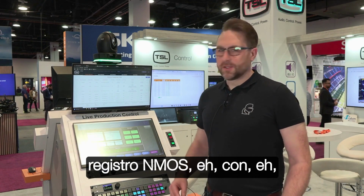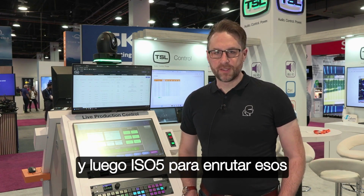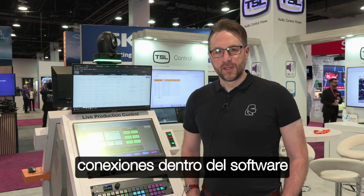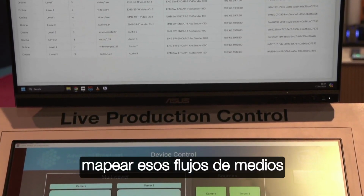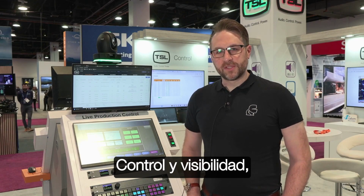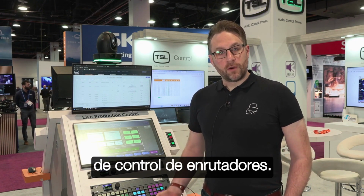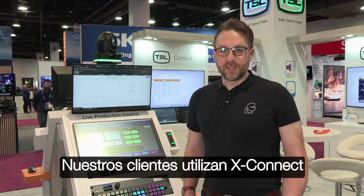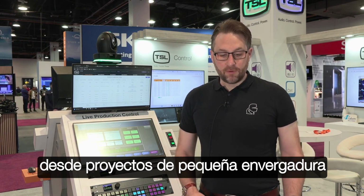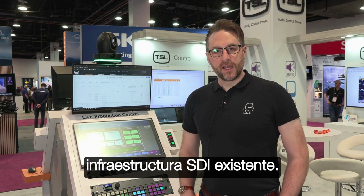XConnect allows you to use the NMOS registry with ISO 4 to automatically discover your endpoints and media flows and capabilities, and then ISO 5 to route those media flows and make those connections. Within the XConnect software, you can map those media flows directly to a virtual matrix, which you have complete control and visibility over. And then that matrix gets exposed northbound to either an existing control system or to one of our router control systems. Our customers are using XConnect to simplify their journey into IP from greenfield, for smaller greenfield projects, up into including adding IP to an existing SDI infrastructure.